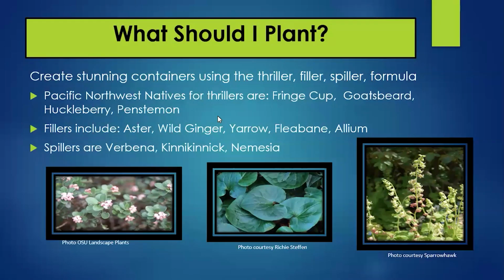But you can create stunning containers by mixing different types of native or hybrid horticulture plants. Employ the thriller, filler, spiller formula. Thriller being the taller plant in the center of the pot, filler occupying the middle, and spiller tumbling over the edge. I've listed some examples up here. Pacific natives for thrillers could be fringe cup, goat's beard, huckleberry. Huckleberry is delightful for birds. Penstemon. A filler could include asters, wild ginger, yarrow, fleabane, allium, and a spiller could be verbena, kinnikinick, or nemesia.